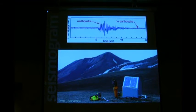Our version of the data now looks something like this. This is what we refer to as a seismogram. It's quite easy to read. This one's 15 seconds long. Where you see it flatlined, there's no earthquake. Where you see the motion up and down, there's an earthquake. So really not that hard.